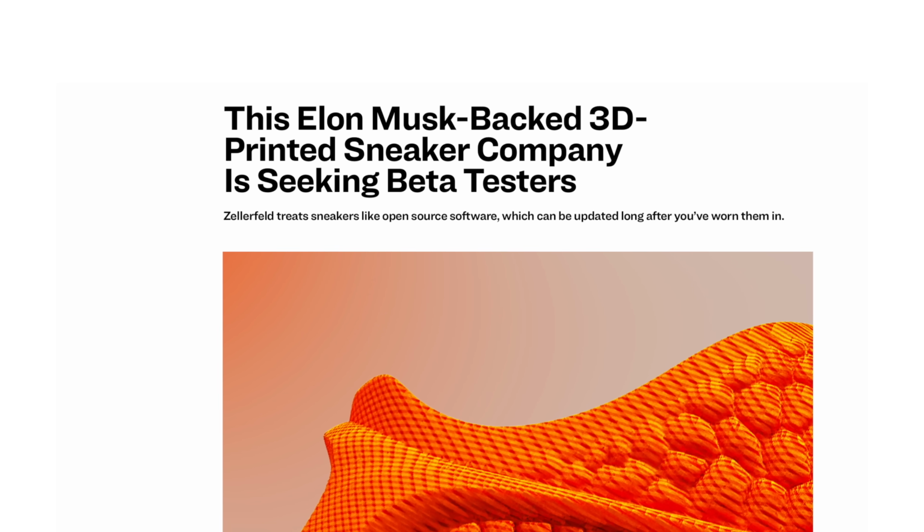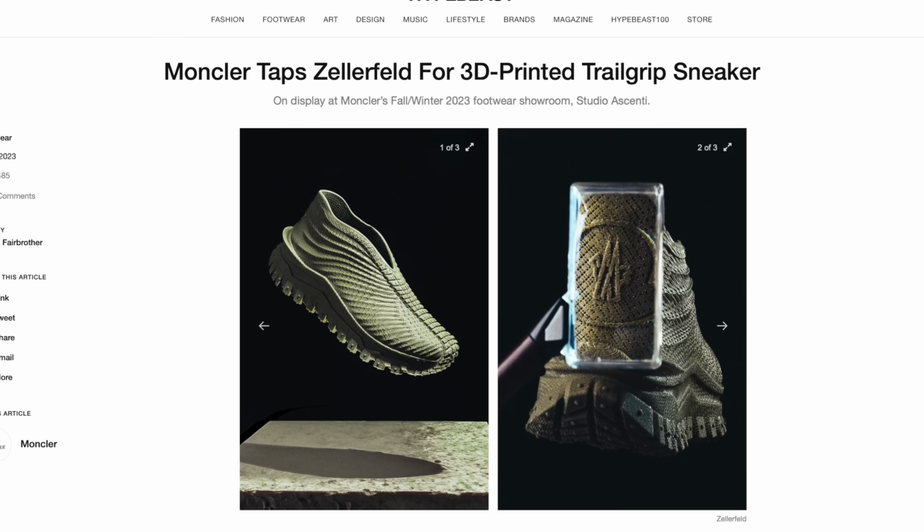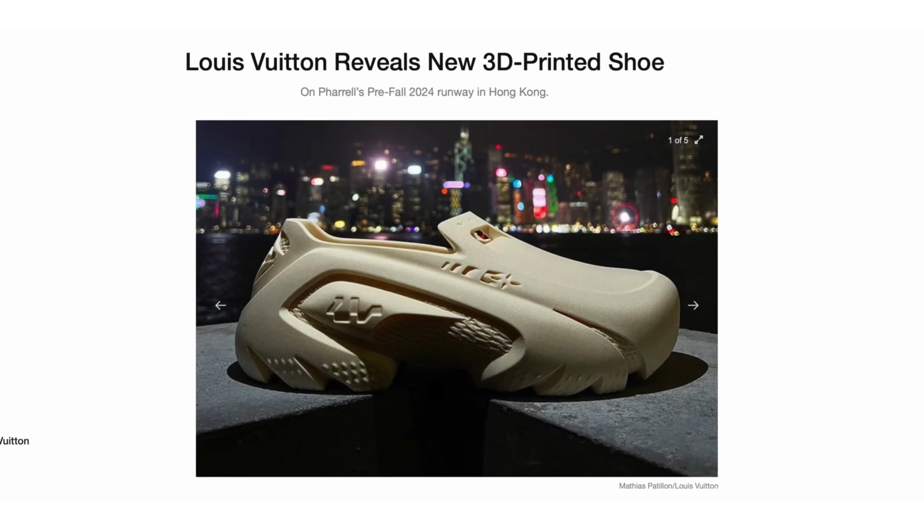Zellerfeld is a 3D printing footwear company based in Hamburg, Germany. They've collaborated with some of the biggest names in both fashion and tech, like Kanye West, Elon Musk, Moncler, Louis Vuitton, Heron Preston, the list goes on. They're a super unique company.